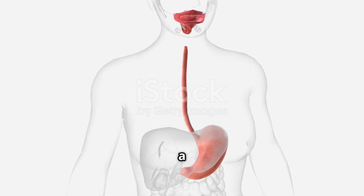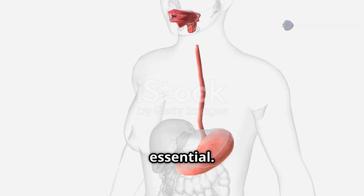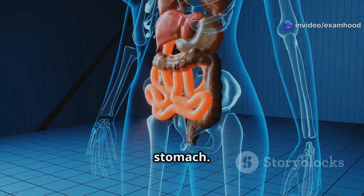Next, the bolus takes a slippery slide down the esophagus. This journey is quick but essential. This muscular tube uses wave-like contractions, known as peristalsis, to push the bolus downward into the stomach.